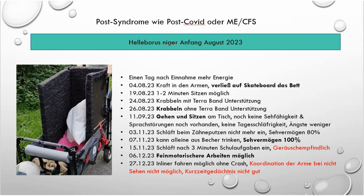It took until September 11th, 2023 for our daughter to be able to walk again and eat with us while sitting at the table. At that time, however, she was not yet able to see because her brain did not have enough energy to process what she had seen, so she still needed supervision while eating.